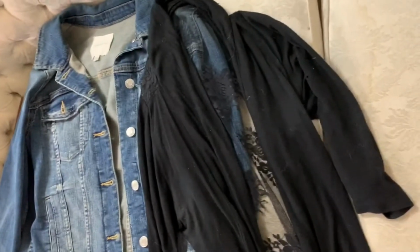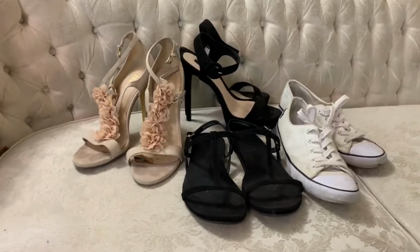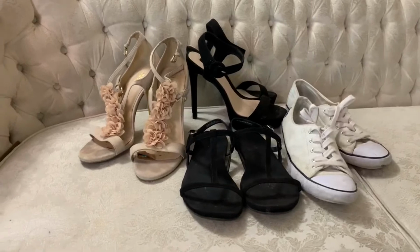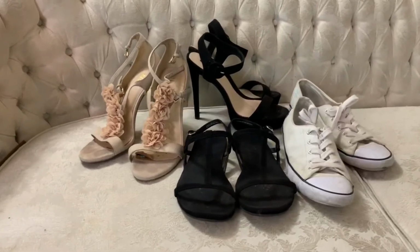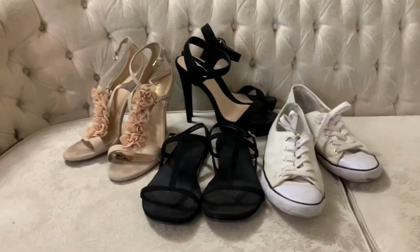For shoes, I would normally pick black ballet flats and white sandals, but my white sandals broke this year, and I haven't been leaving the house enough to really justify buying a new pair. How sad is that? So instead I went with black sandals and white sneakers. Can't go wrong with cute sneakers nowadays.